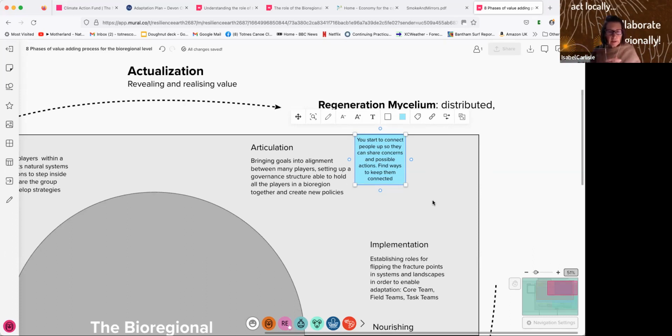The biggest picture could be shifts in the global economy, or the biggest picture could be the need to change from global food sourcing to localized food sourcing. So finding that shared concern, which is really big, but really visceral, so it's also personal, is, I think, the key to articulation.